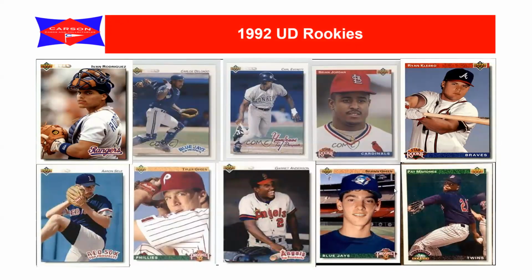Moving on to the Topps 1992, it's kind of beginning to phase out. The cards are still very demandable in terms of their appearance and so forth. And we have an Ivan Rodriguez as well as Carlos Delgado. Some players who kind of phased out were Carl Everett, Brian Jordan, Ryan Klesko, Aaron Sele, Tyler Green.